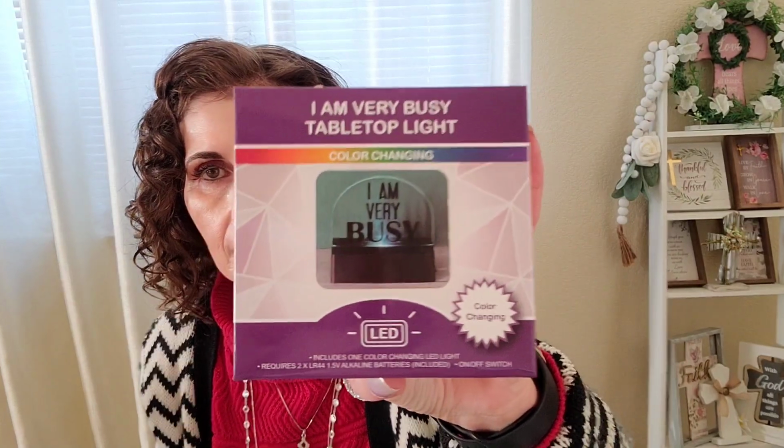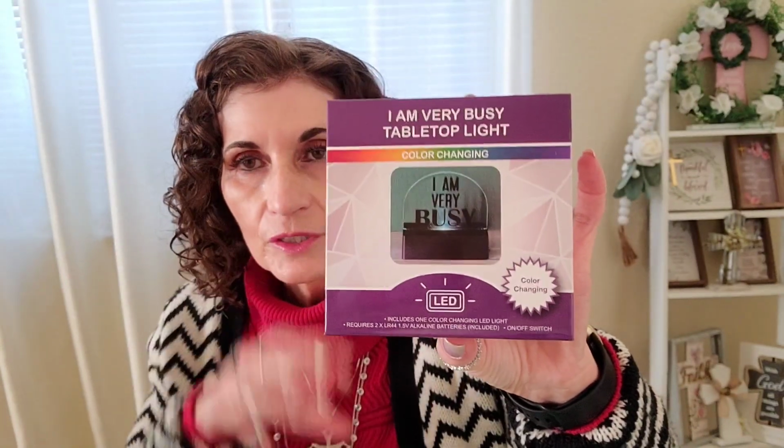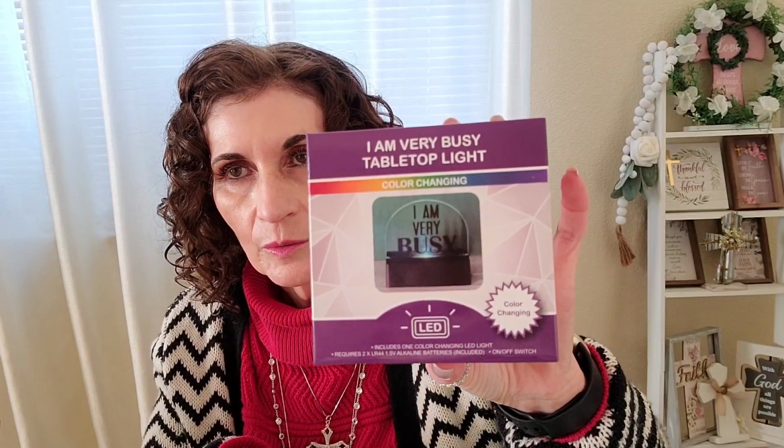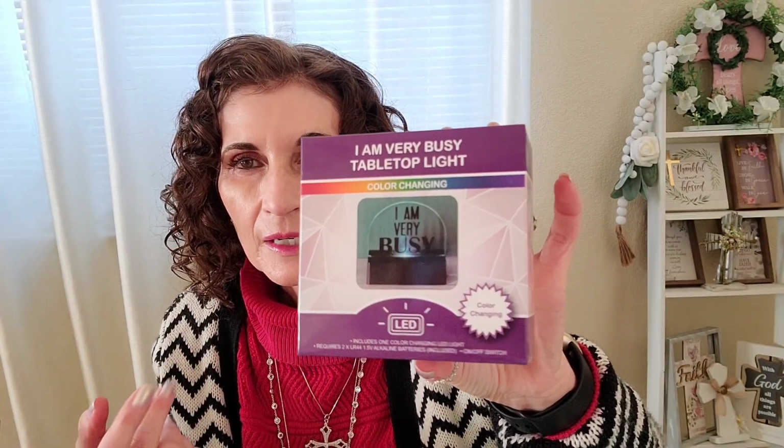I wanted to show you this. So stay tuned. Like I said, at the end of the video, there are different styles of these. I got this one because that's my thing. That's just my saying. Everybody knows. It's a tabletop light, and it's color changing, and it comes with the batteries, and it says, "I am very busy." And I've seen other people hauling these. There's a globe one, there's a dinosaur one, I think a stars and moon one. But I got this one.